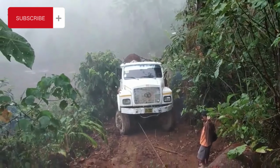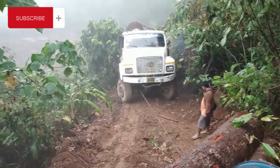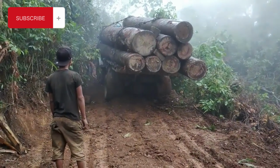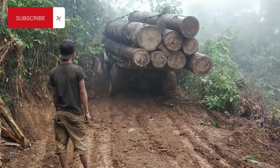In addition to using tree logs and dry land, they also used winch cables to support the truck through difficult roads. With their skills and techniques, they used the winch cable to firmly secure the vehicle on the dangerous road.